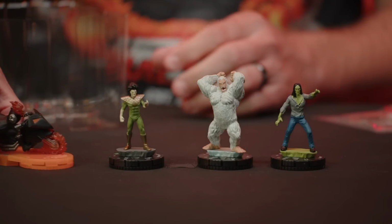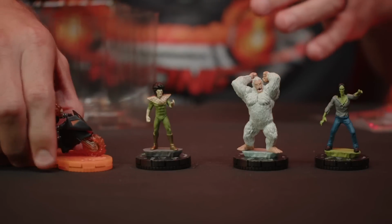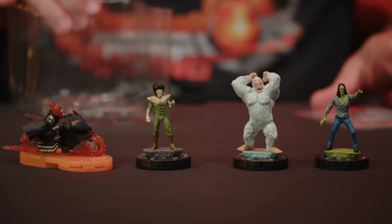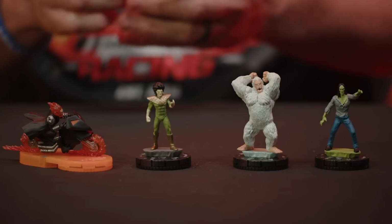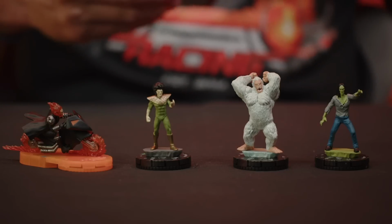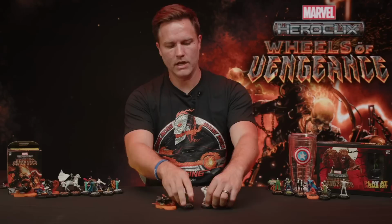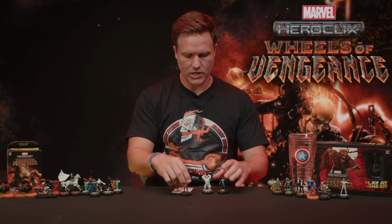So only one new figure in this particular booster. Danny still looks just so cool, so I might be putting him back out there again. But yeah, only one new figure to speak of, so we'll get up and down with this one and get on to the next booster as quickly as possible. So let's pull these guys back and put Danny over here on his little Ghost Rider chain.